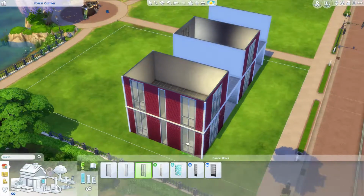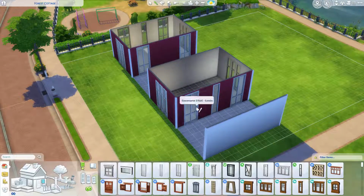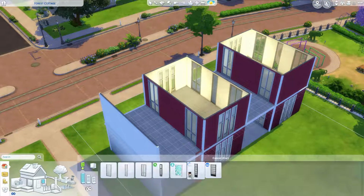And I went with red tones again, same as I did on my first build on the 1st of November. If you haven't checked it out, don't forget to check it out.